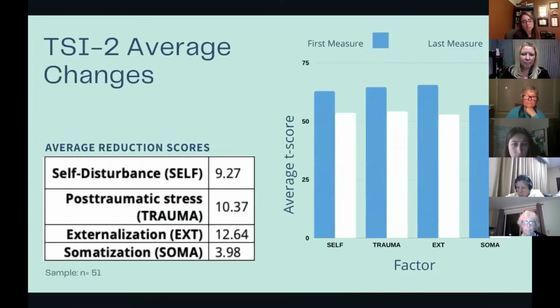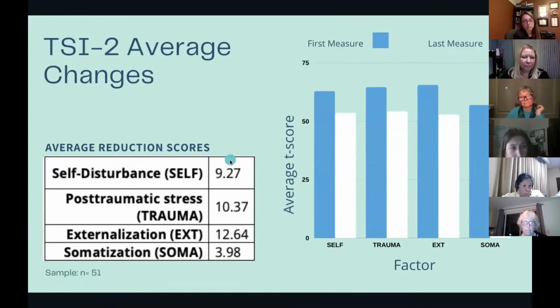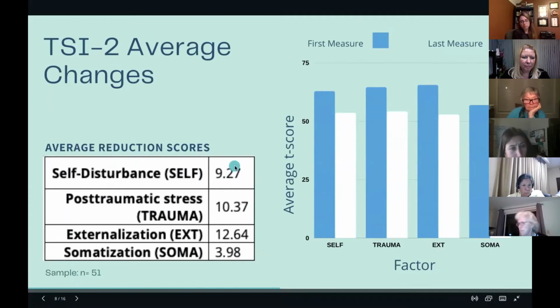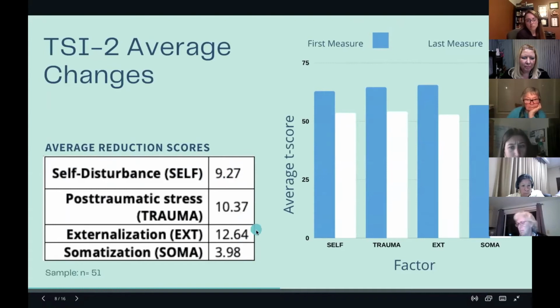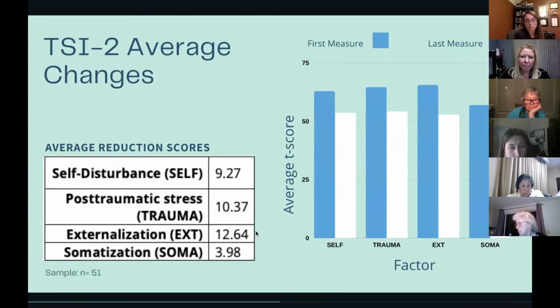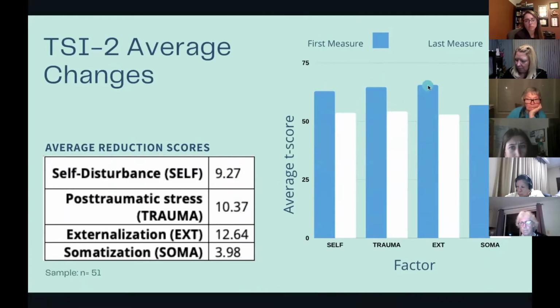And the TSI-2 also combines those scales that we just saw on the last slide into 4 different factors. So you can see the table on the left here. We have the 4 factors, and then in the right column, we have the average reduction scores ranging from 3.98 to 12.64 being the highest. So again, the visual representation is here in the bar graph, and we really do see that there is that drop, which is good news.